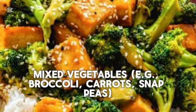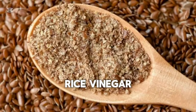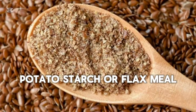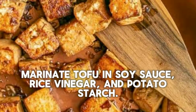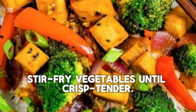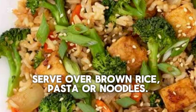Mixed vegetables, e.g., broccoli, carrots, snap peas. Soy sauce, rice vinegar, potato starch or flax meal, olive oil. Instructions: marinate tofu in soy sauce, rice vinegar, and potato starch. Stir-fry vegetables until crisp tender. Add marinated tofu and cook until golden brown. Serve over brown rice, pasta, or noodles.